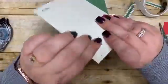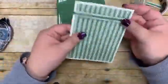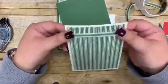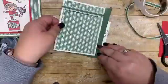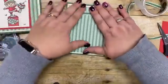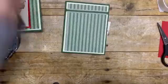Just long enough to go right around here, and I'm going to glue dot it down to the back. Okay, so that's what I do first. Then I make sure I get it nice and straight. And then I'm going to add a little bit more adhesive, since my fingers have been all over this and it's not quite as sticky. And I'm going to add this back down to my card, like so. And then I made a bow using this as well.